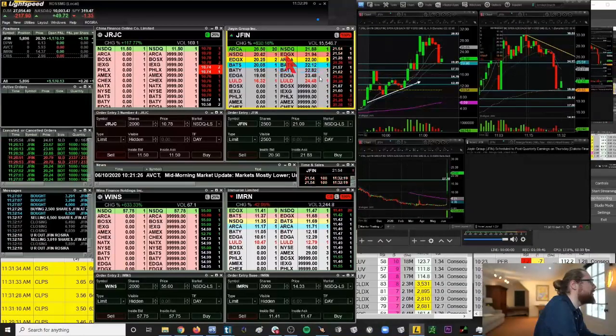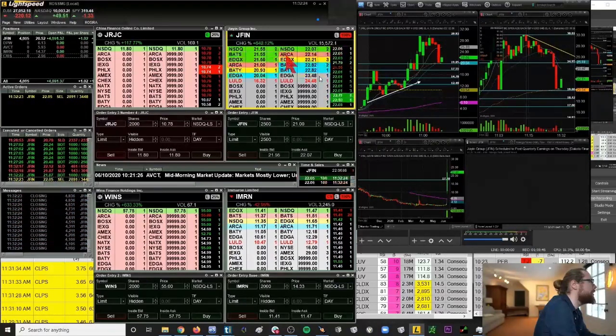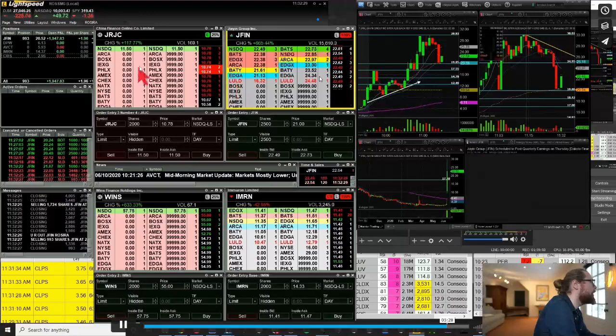So taking a little off the table, only a little bit there. Now is it going to break through 22? Adding for the break of 22, taking a little off the table. In at 22.50, or 20.50. And not bad. Not bad.